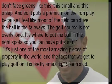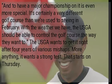"It's just one of the most amazing pieces of property in the world, and the fact that we get to play golf on it is pretty amazing," Spieth said. "And to have a major championship on it is even more special. It's certainly a very different golf course than we are used to seeing in February." With the weather they have, the USGA should be able to control the golf course the way they want to.